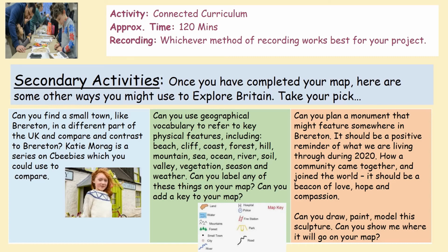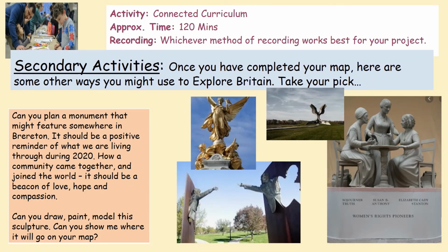On this page, I've got some ideas. So these are some different monuments, just as some ideas. You can have a little search of what you think a good idea for a monument might be, and you could draw it. Now remember, a monument is inspiring and positive. We want to show how we are going to come through this stronger and better than before.